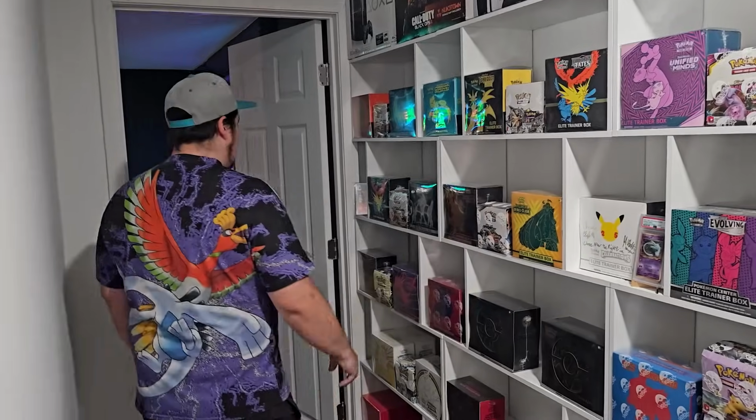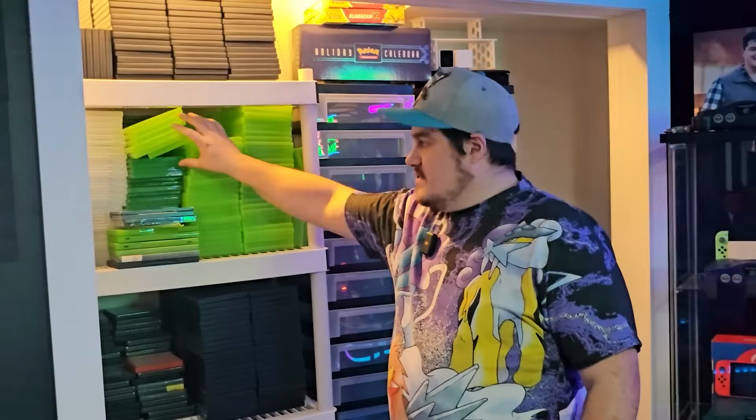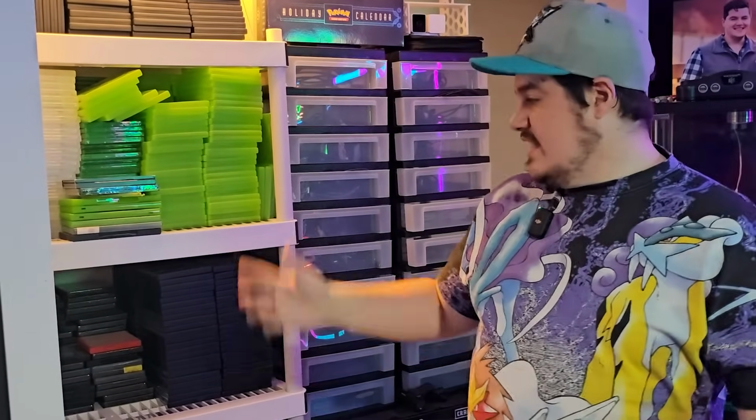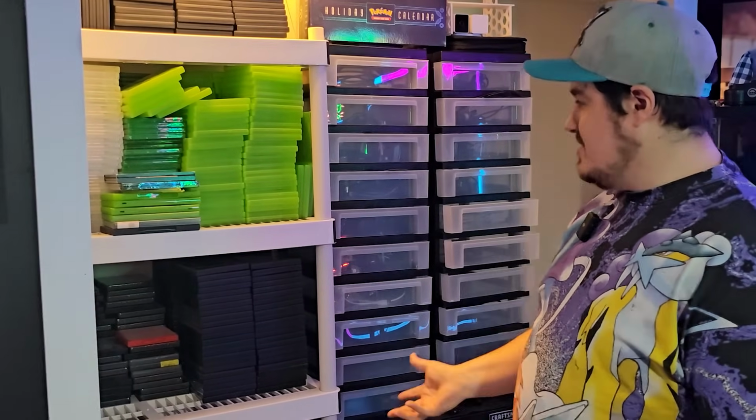And then back here, this is my office. So I think the best place to start is going to be in this corner. This is the very business side of it. These are all empty cases. We swap out broken, damaged, stickered cases. So we just bought a bunch, so we look very freshly stocked.